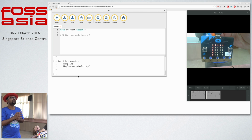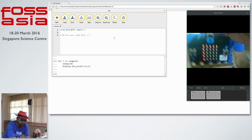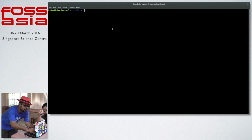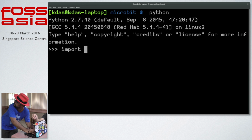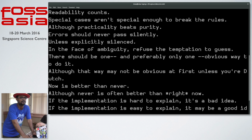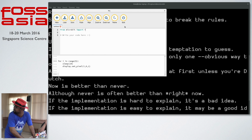So how many of you know import this in Python? So if I just take out this thing and bring this. So if we do Python, import this, this is the Zen of Python, the poem which we follow about how to write programs, correct? So Nicholas actually wrote another one particularly for micro:bit or MicroPython.